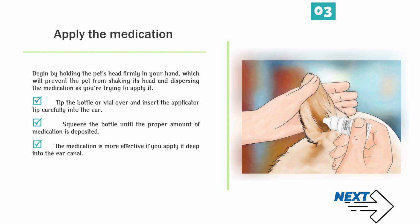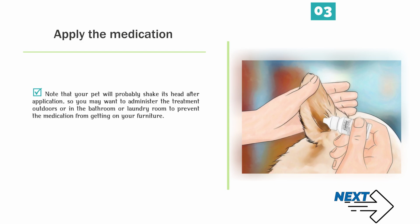The medication is more effective if you apply it deep into the ear canal. Note that your pet will probably shake its head after application, so you may want to administer the treatment outdoors or in the bathroom or laundry room to prevent the medication from getting on your furniture.